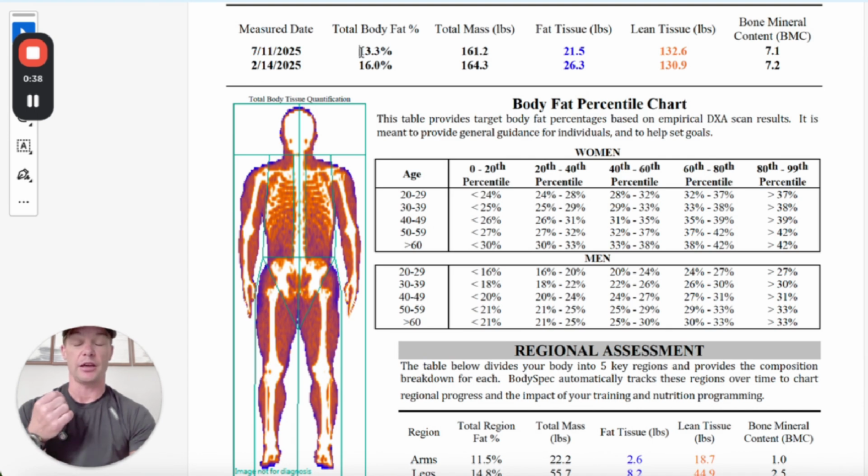I was incredibly surprised by this. My total weight went from 164.3 all the way down to 161.2. So a 3-pound weight loss. Now here's where the numbers get very interesting. My fat tissue weighed in at 26.3 back in February, and at this most recent DEXA, my fat tissue was 21.5 pounds. That means just over a 5-month period, I was able to lose 4.7 pounds of fat.